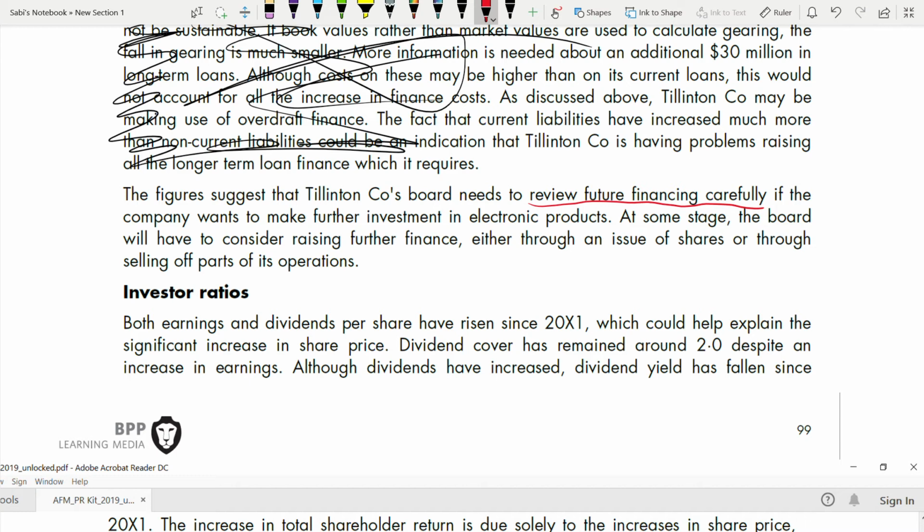You are investing in electronic products. It's a huge investment you need there. You cannot rely on your short-term finance. You need long-term finance. You need a bank loan. So for that, you need to review your future financing carefully based on today's figure.